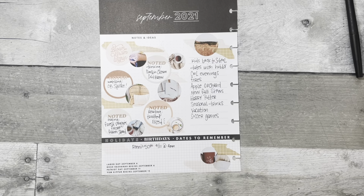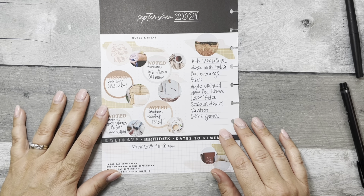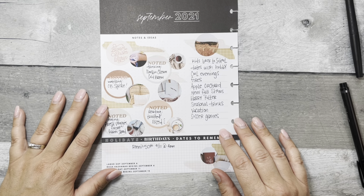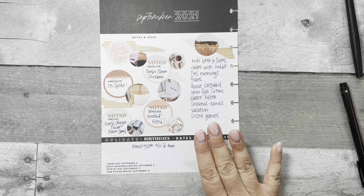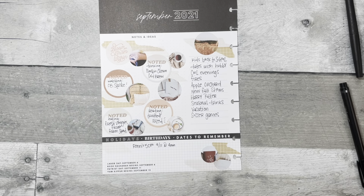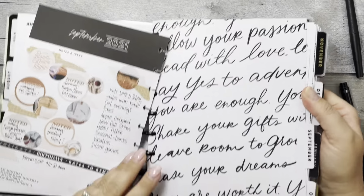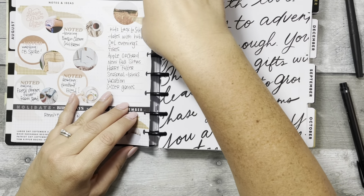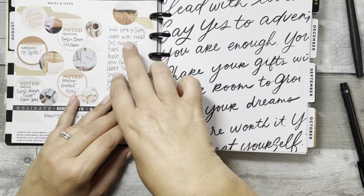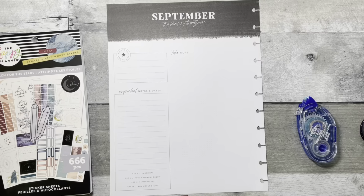So I kind of like that. I like that this is like kind of something to look at, things that we'll be doing, that I may or may not add to my planner, but it's kind of cute to look back on. So I like this. So I'm gonna pop this back in my planner. Oops, sorry. All right, so we popped that back in.